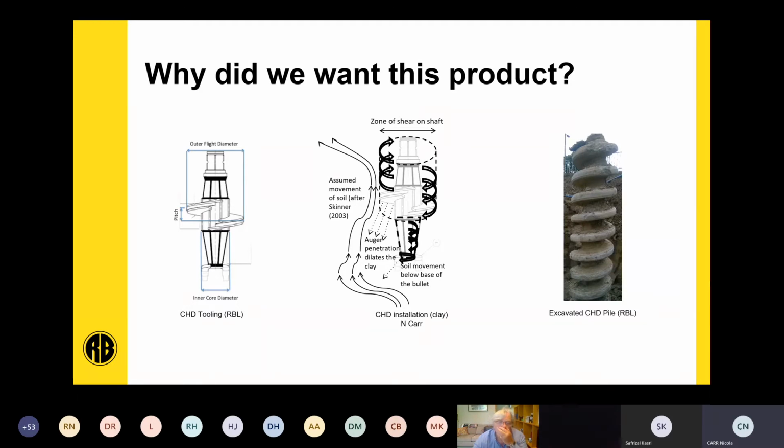There are quite a few papers online, if you Google, that talk about the design of a pile. The tool used at Roger Bullivant consists of a central core and a trapezoidal flight, which is at a set pitch. This has been refined over time to create the smooth profile of the pile that you can see here. The photograph on the right shows a CHD pile.